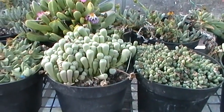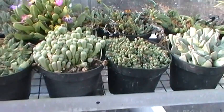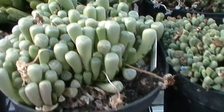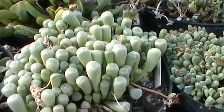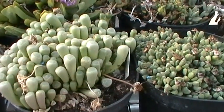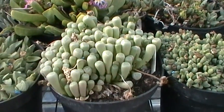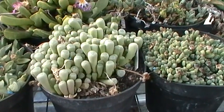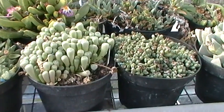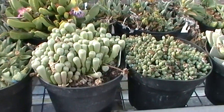The plant we have there is a Fenestraria. Once again, the Latin fenes meaning window-like, and it refers to the top of the leaves, which I don't know if you can really see it there, but it has like a window. Where these grow naturally, they grow buried with just the tips of the leaves showing above ground, where they filter the very strong sunlight into the plant itself. In this country you have to grow them like this, where the leaves are fully exposed.